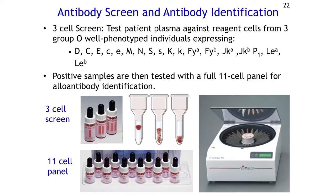Still more on screening and identification. That test is done using what's known as a 3-cell panel, antibody screening. These 3 cells are from group O donors. They have most of the antigens of interest: D, big C, big E, little c, little e, M, big S, little s, big K, little k, Duffy A, Duffy B, Kidd A, Kidd B, and P1, Lewis A, Lewis B. Those are on the cells in the 3-cell panel. Once you put the patient's plasma or serum of interest, there's going to be a reaction.